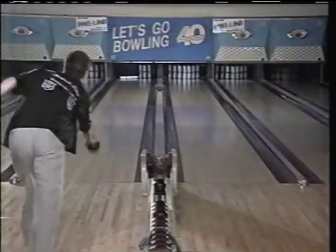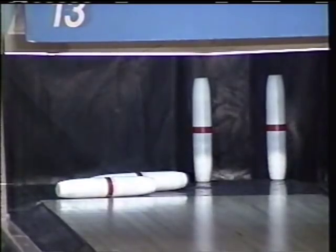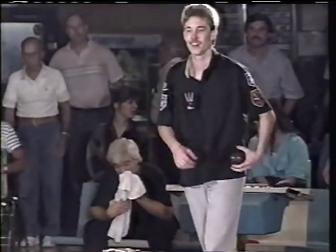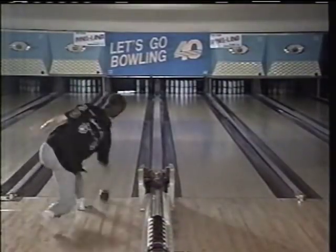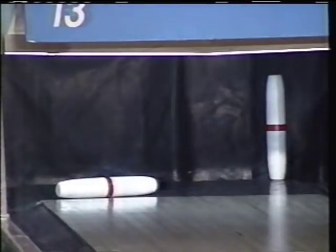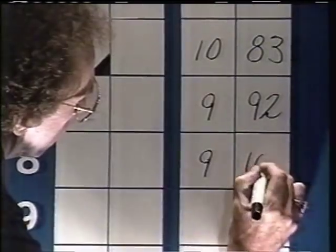He's got to hit that triangle, one side or the other. And he did the same thing. Off just a little bit. That's what I was saying before. You throw a fastball, you got to be accurate. Too full, and that's what you get. And another 9 box for Steve Renaud.